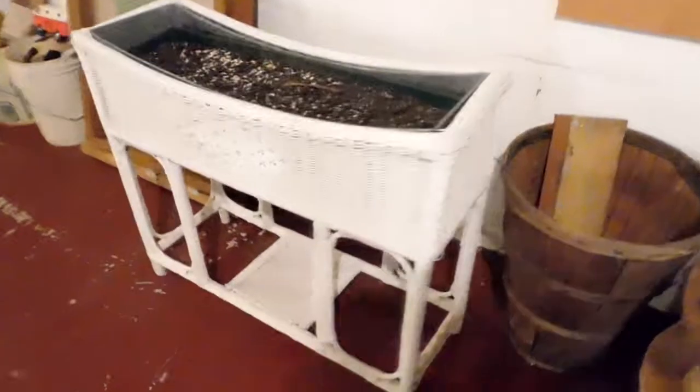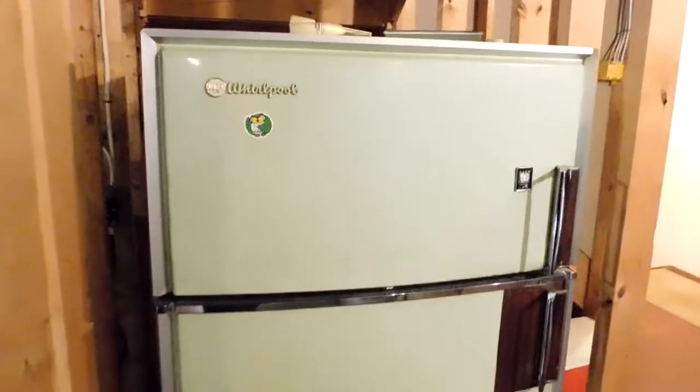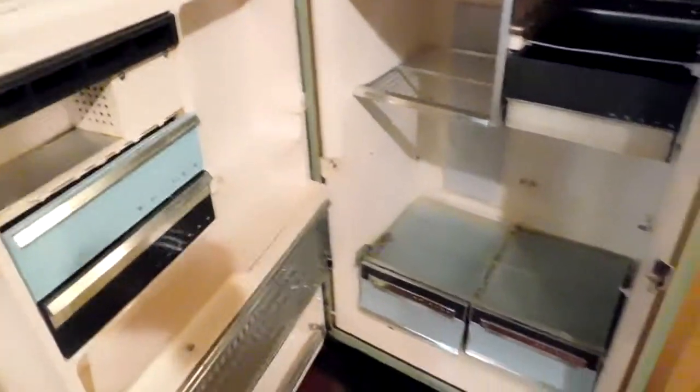Nice wicker planter. Oh, this is cool. I don't think the stills did this justice either. It's an old Whirlpool fridge, but check out the handles. I mean, this thing is as retro as you can get. It's a Whirlpool Imperial. And it's pretty cool. It does work.